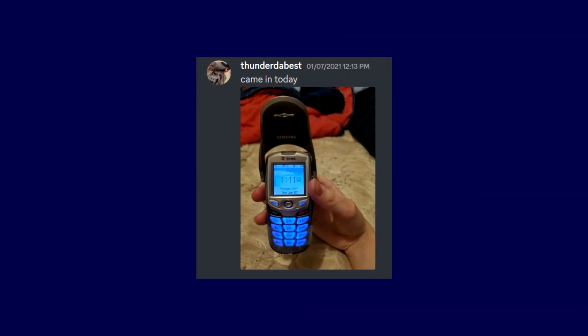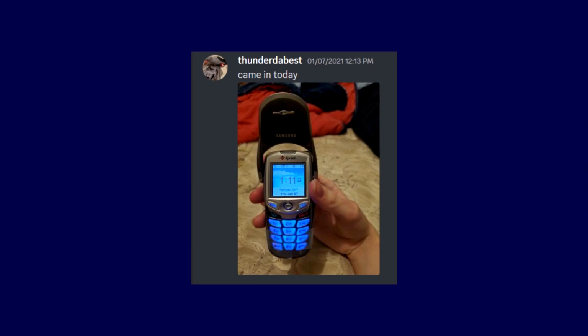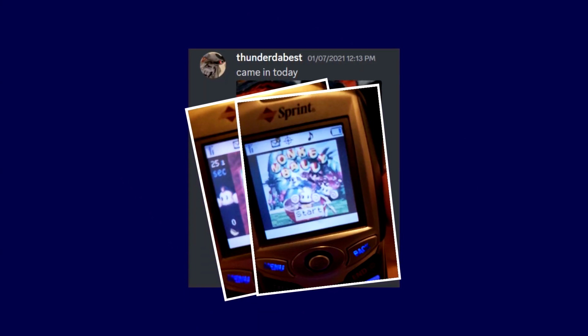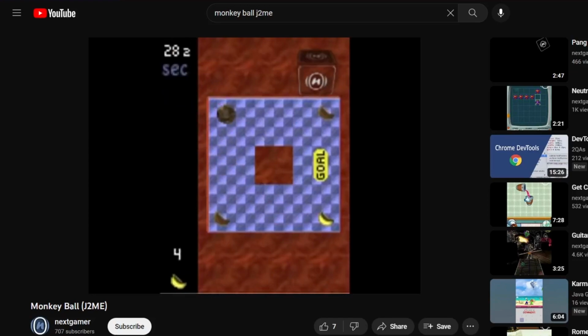A month or so after we joined Coffee Break, a user posted that he had a phone with a demo of SEGA Monkey Ball on it, even showing some screenshots. This was amazing, as until now the only info we had on this game was a video from 2009. But there was a problem. Accessing this game wouldn't be the easiest task.